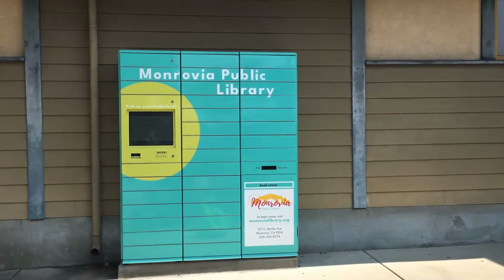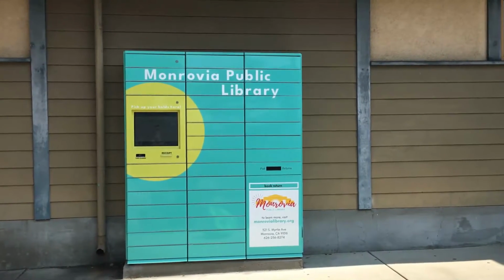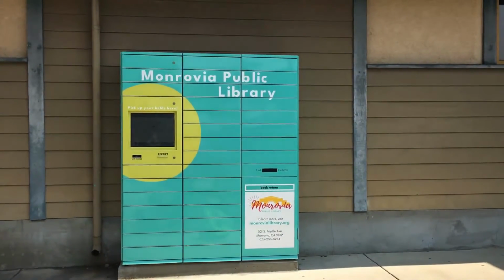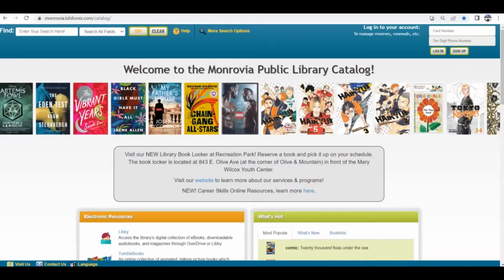The Book Locker can be used to check out reserved books 24/7. If you have trouble visiting our library during our regular business hours, this is a good alternative. To use it, you just need a library card.